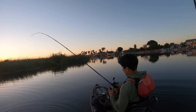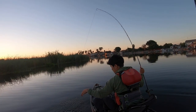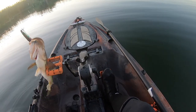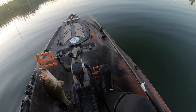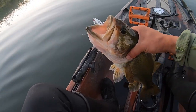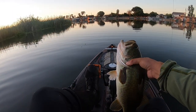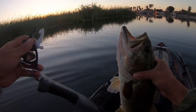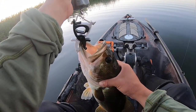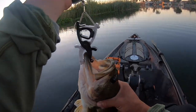Is that a bigger one? Oh, it's a bigger one. 3 casts in a row. Oh yeah, look at that one. That one's got a lot more weight to it. Dude. Three casts in a row with a popper. It's gotta be a three yonder. 211.